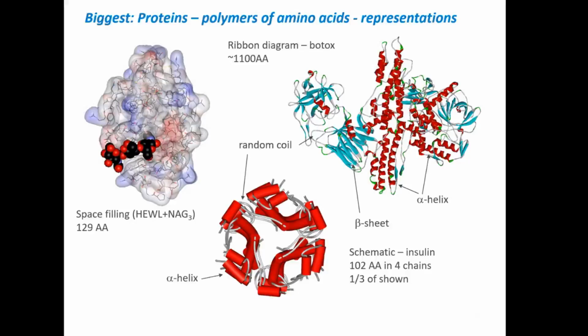And here's another one which is considerably larger. This is Botox. People may recognize one way or the other. It's exceedingly toxic. And there are features which are alpha helices, which are these things in red, and so-called beta sheets, which are these things where the ribbons do this kind of a thing instead of that. And then there are random coil sections that join them all together. And this one is a so-called schematic diagram where the alpha helices are replaced by these sausages. And then it's not shown in this particular structure because they don't exist, but beta sheets would show up as big blue arrows.